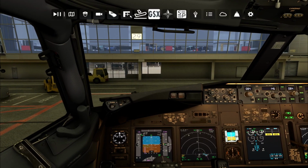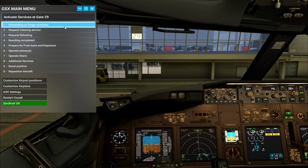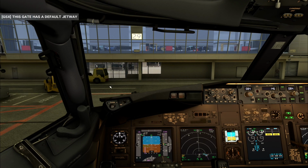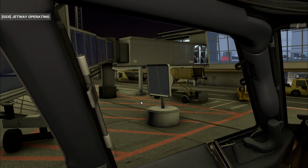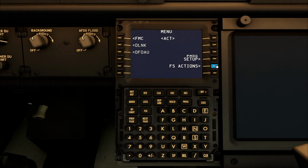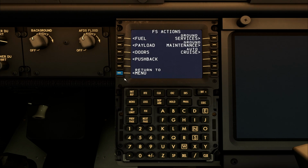Hey guys, all packs are on board. Are we clear to close? Yes. Thanks, let me know if you need anything. Pushback and startup approved. We got a door light here. Request taxi.